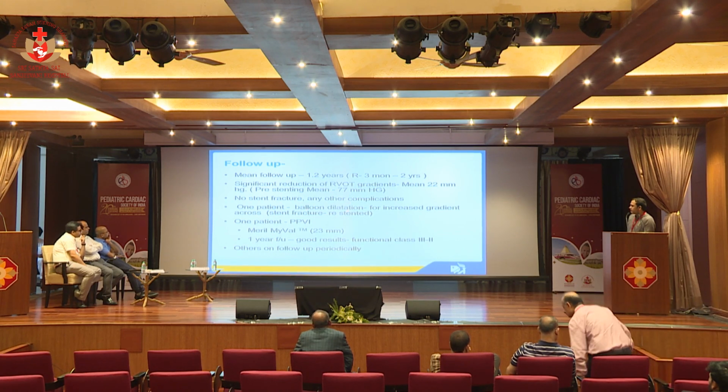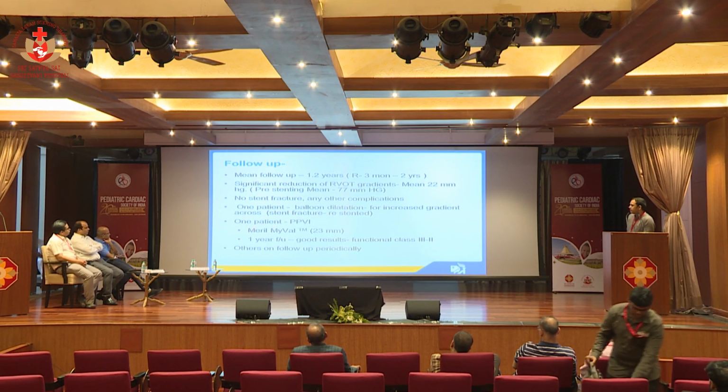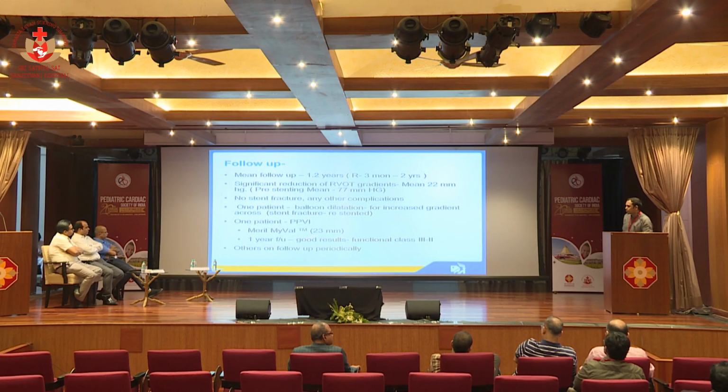1 patient had an increased gradient for which we have done balloon dilatation. During balloon dilatation, we had a complication of stent fracture, so we restented the patient again. 1 patient in our group has already undergone percutaneous pulmonary valve implantation with the Merrill valve 23 mm. We are having 1 year follow-up data showing good results, with functional class reduced from 3 to 2, and others are on periodical follow-ups.